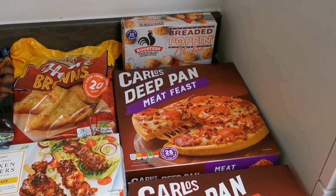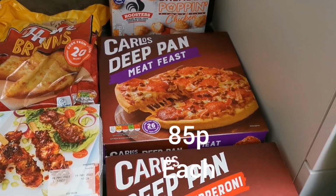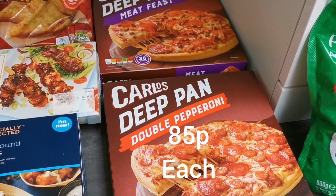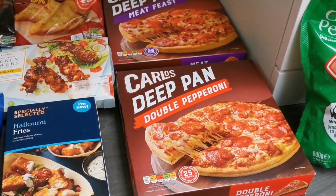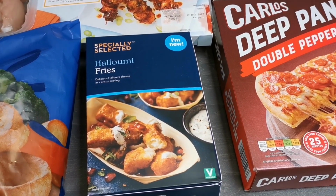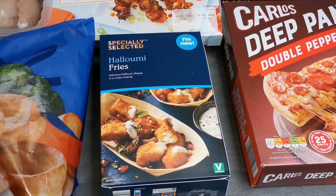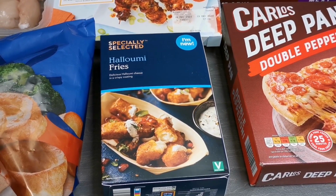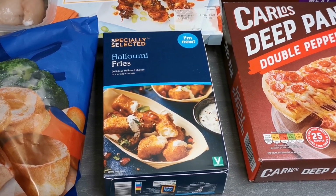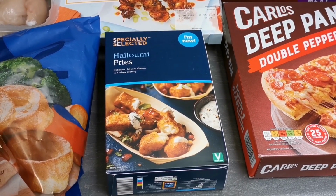Lydia's having a friend sleeping over tonight, so I've picked up a couple of pizzas for her, a meat feast one and a double pepperoni deep pan, which is a favourite. And also as a treat, because she's decided she loves halloumi now, I've picked up these fries for her. These were quite a bit more expensive when I checked them out in Asda a few weeks ago, and the pack was about half the size, so I was pleased to see these, and hopefully she likes them.